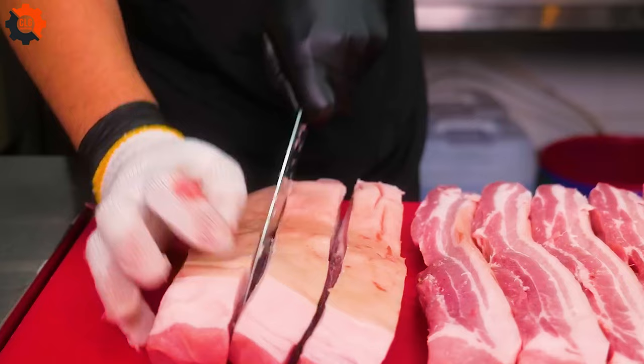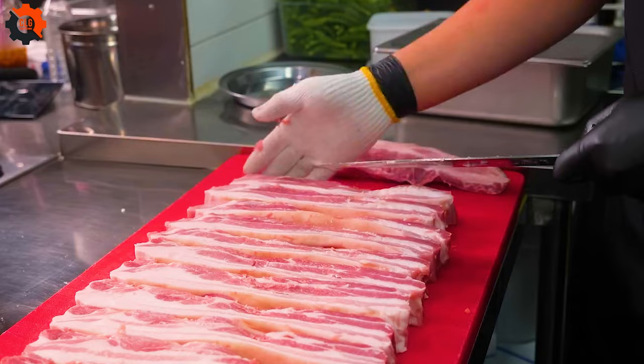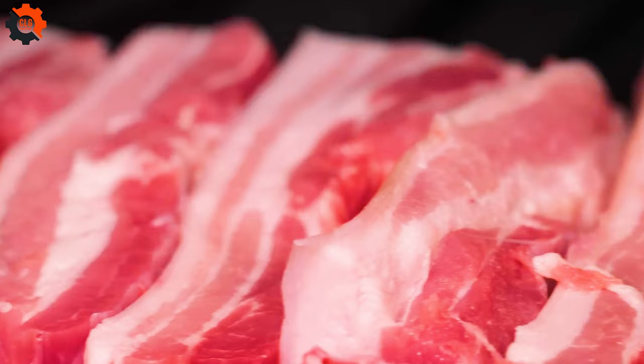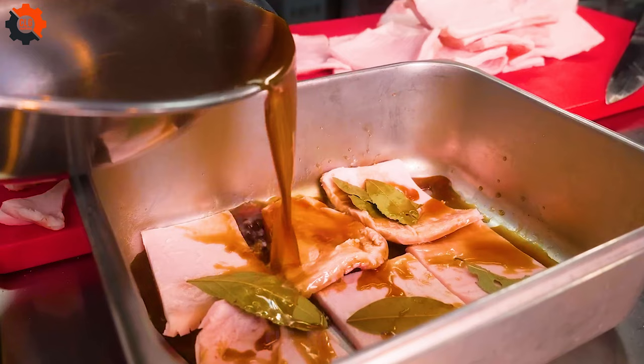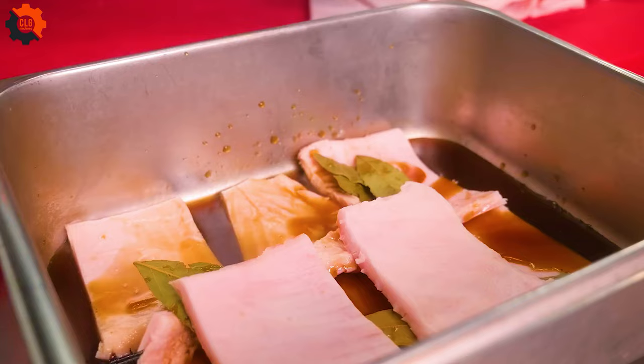Step onto any street in Vietnam and you'll likely encounter a bustling BBQ stall where skewers of marinated meat await their turn on the grill. But what sets apart this particular delight is its Korean influence.